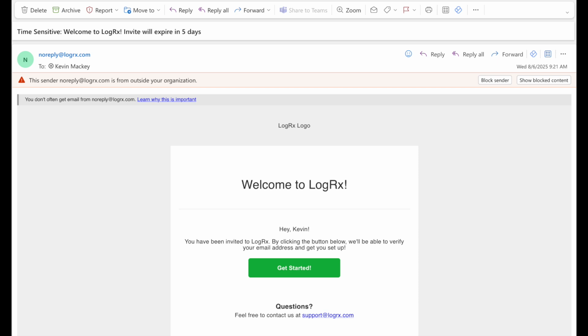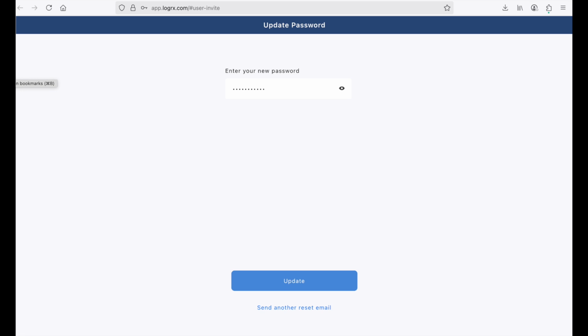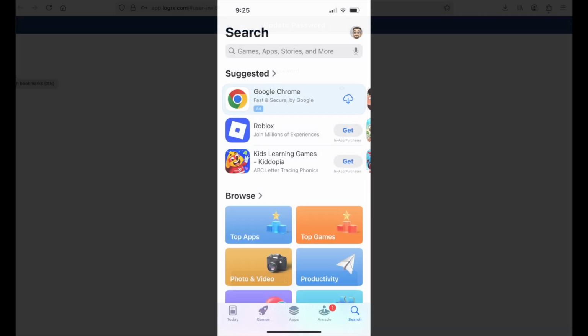Click on that and you will come to this landing screen that says welcome to LogRx. In the middle of it, you'll see a green box that says Get Started. Go ahead and click on that box. The next screen that'll pop up is this, where you need to enter a password. You're going to select a unique password just for you, and then you hit Update. All right, so that's the first step.